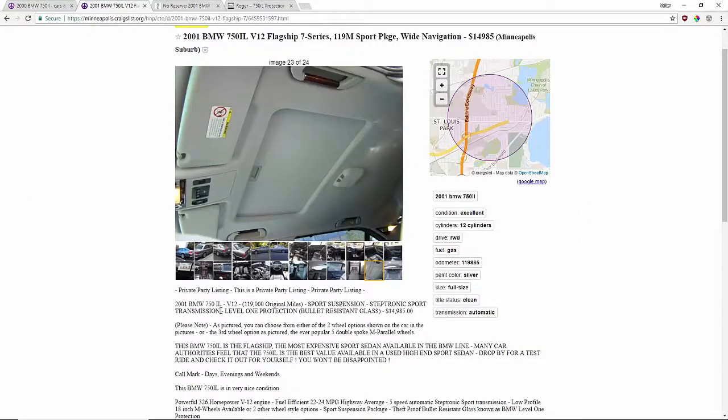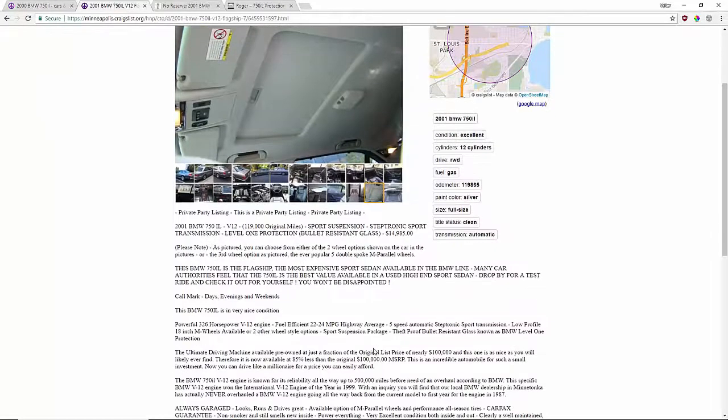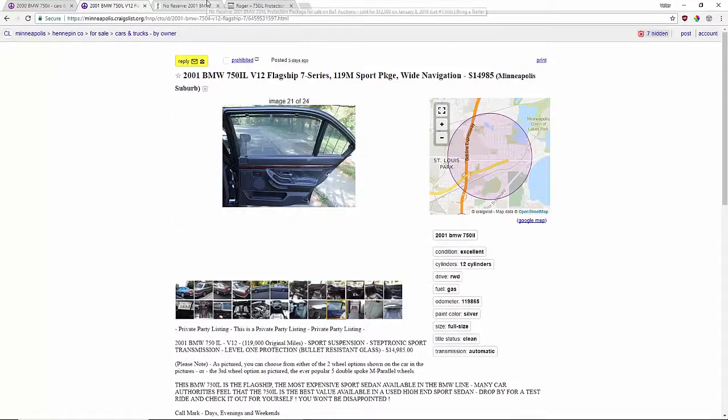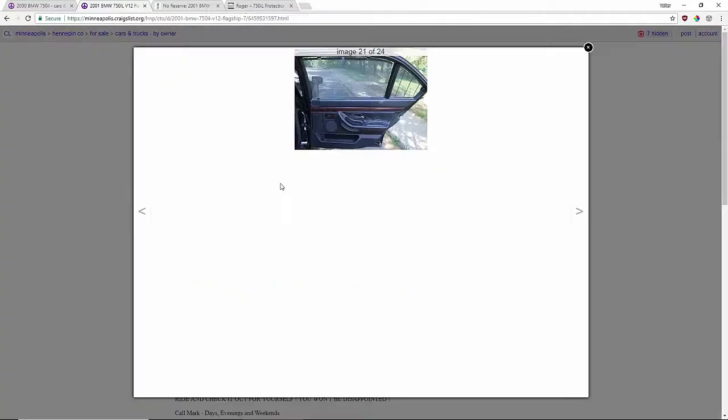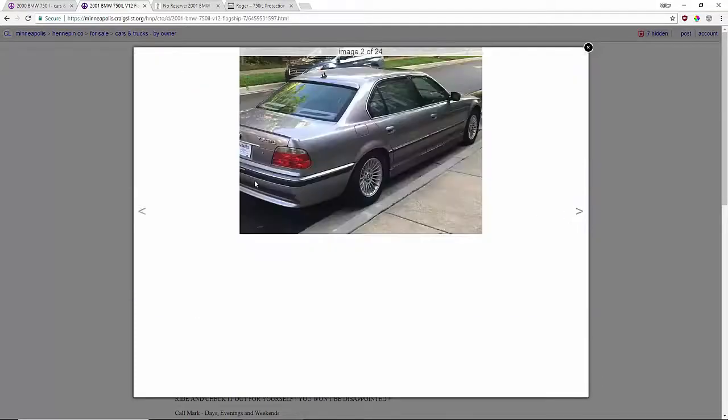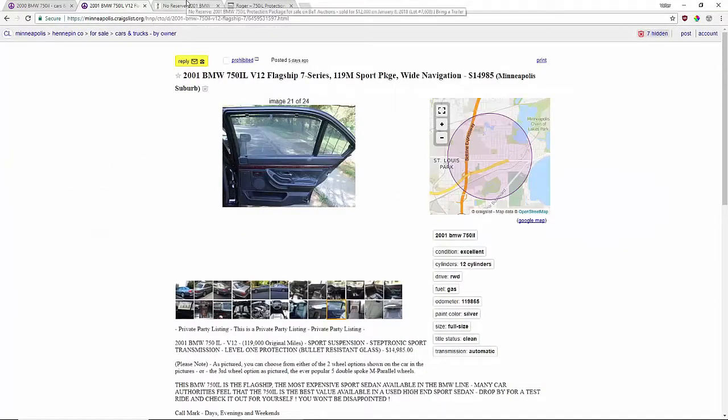And he says right here, level 1 protection, bullet-resistant glass. That's really not true. If you get shot at in this car, you will probably die, and you're going to end up like Tupac, which kind of sucks. And you can see here, in this really bad picture, that it has a ski bag in the back. Keep that in mind because it's relevant for the protection packages. So let's go look at a real one.